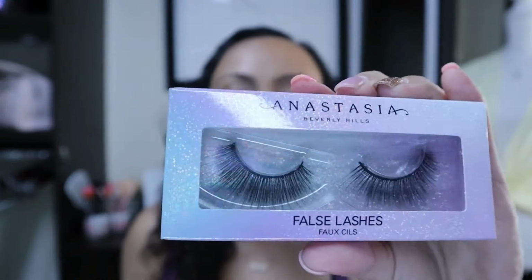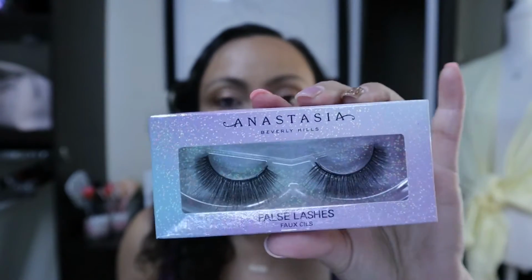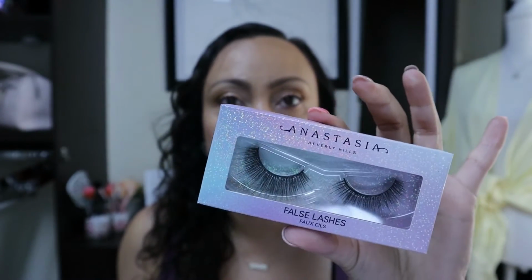So I don't usually use fake eyelashes, but I do use them. Like, I'm okay with them. I use them on special occasions, or, you know, it just kind of depends. It's not like I don't use them across the board. I just don't generally use them day to day. So I'm perfectly fine with this. These are gorgeous. Look how wispy they look, and they look like a really good quality, very thick. So I am excited to try these.